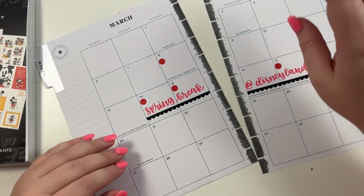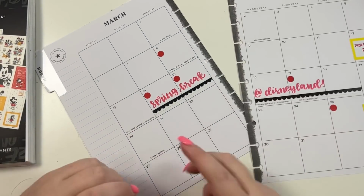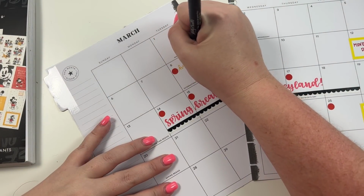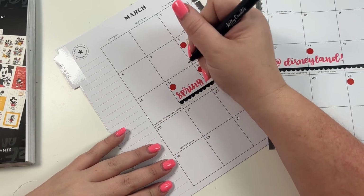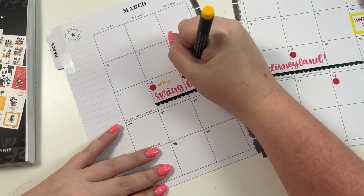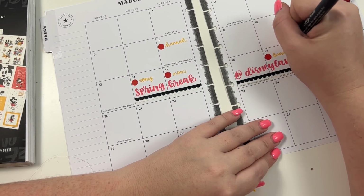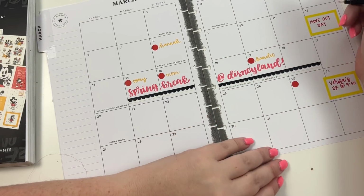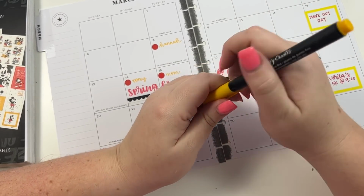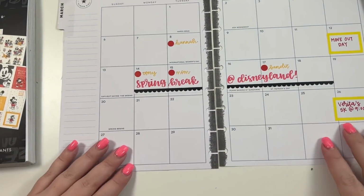Okay, then we're going to grab a yellow marker and we're going to do all of the birthdays in yellow. So the 8th is Hannah, the 14th is Tony, the 15th is Mom, the 17th is Bandit. And the 25th is nobody's. This is Tony's 25th. She doesn't actually have a birthday on the 25th. Okay, so those are all the events that she wanted.